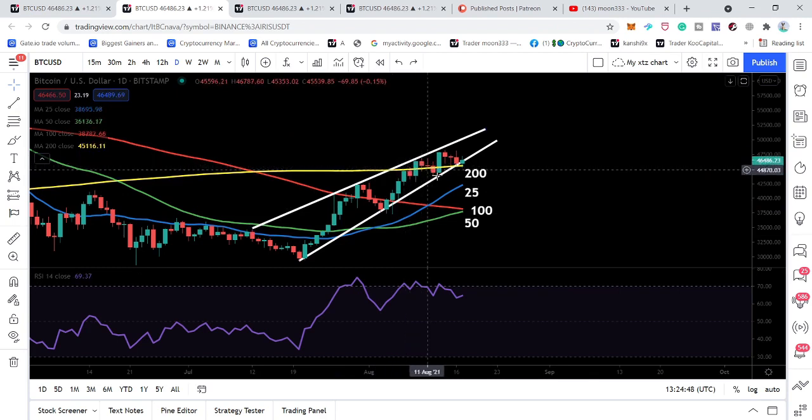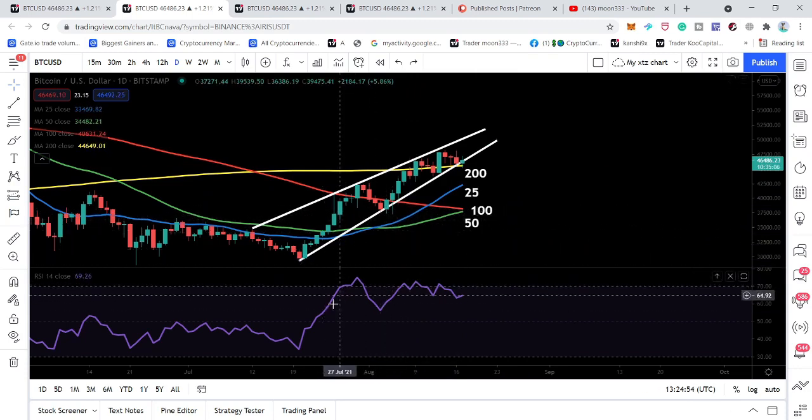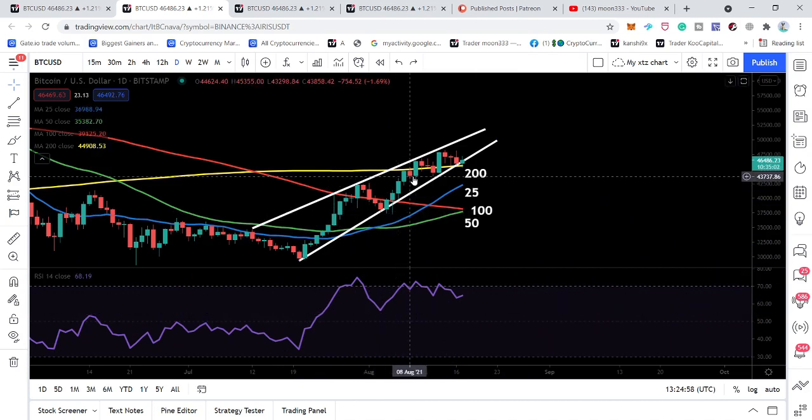So that was a slightly bearish divergence on the daily time frame. Now, if we take a look at the recent higher lows, for example here, the price action formed the higher low, and the RSI also formed another higher low. Now here we had another higher low by the price action, and we also had another higher low by the RSI as well. Now take a look at the next higher low from here. We had another higher low.